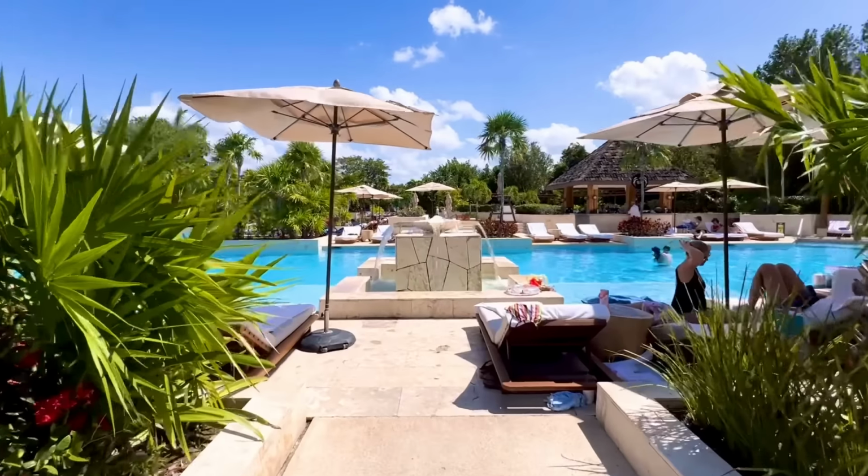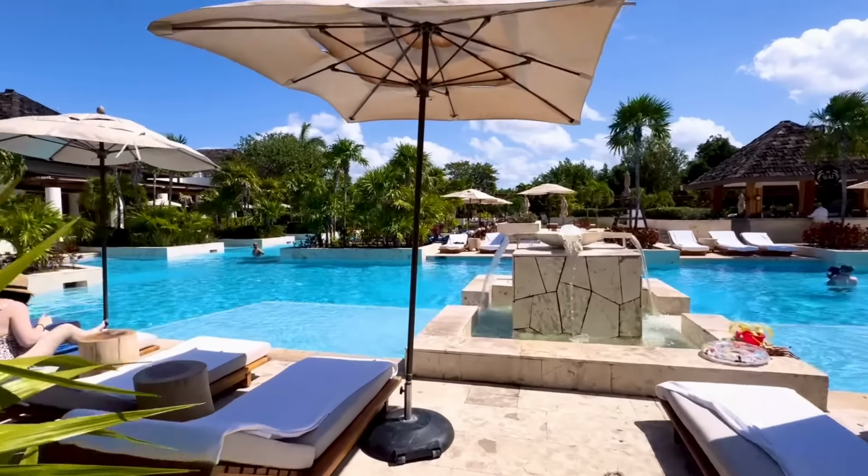Over here is the main pool area. As you can see, they have a pool bar. They have multiple pools. They have pools for kids. They have just a giant area with slides and water slides and a lot of things to do while you're staying here at the Fairmont.